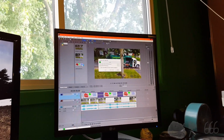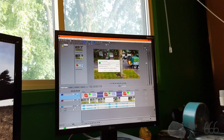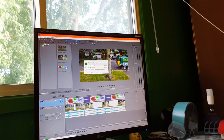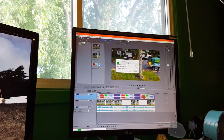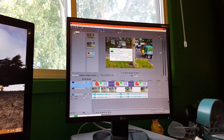Okay, it's rendering. But it doesn't look like it's a whole lot of an improvement. But with that said, I'm hoping that AMD's driver is going to work at least a little better for some of the stuff than the NVIDIA one did, because the NVIDIA one would crash on a frequent basis, probably because there was something wrong with the card. But I guess time will tell. We'll see how long that actually takes.